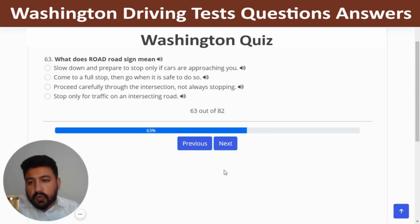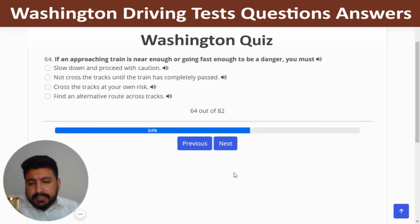And next. What does this road sign mean? The right answer is come to a full stop, then go when it's safe to do so. So I'm going to select the second option, correct? And next. Fourth question: if an approaching train is near enough or going fast enough to be a danger, you must not cross the track until the train has completely passed. So I'm going to go on the second option.